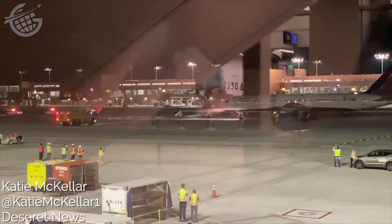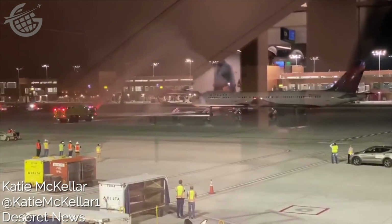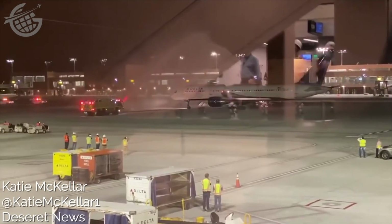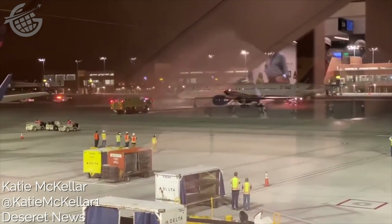September 2020 marked the first flight to depart from the new space. It was the aptly named Delta Flight 2020, a 757 bound for Atlanta. It departed to a water cannon salute.